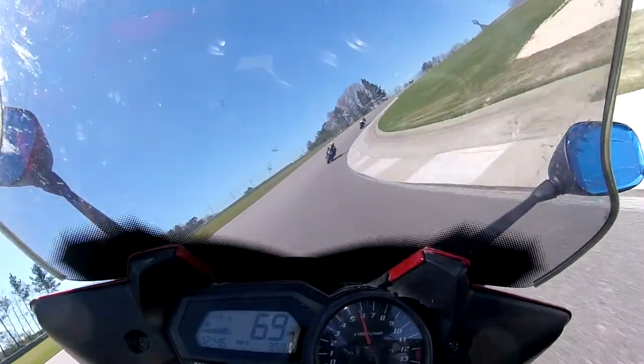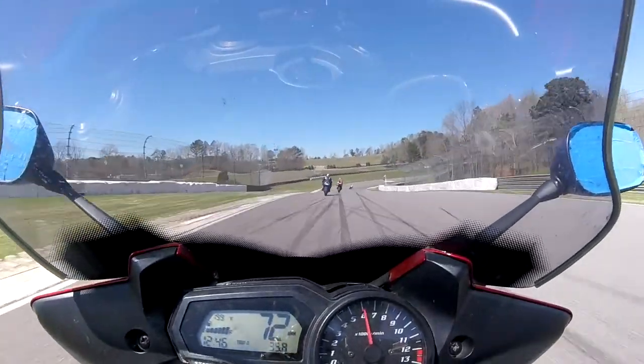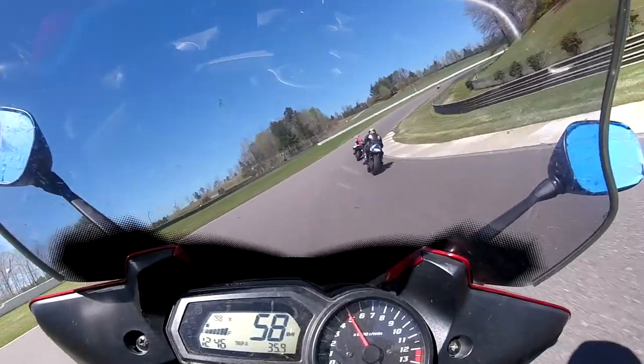But here we are, zooming along, and the speed's coming closer. Of course, in the first 2 sessions, you're trying to learn the line of the track.